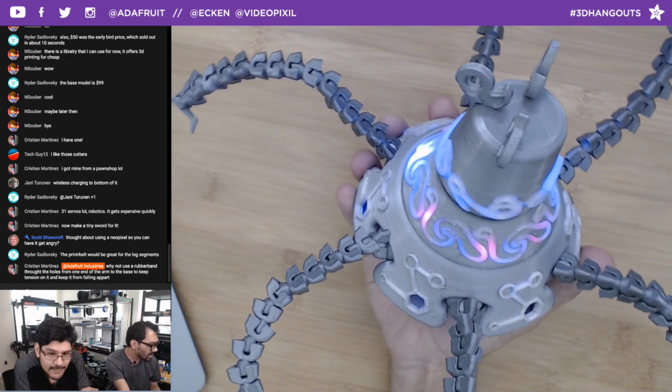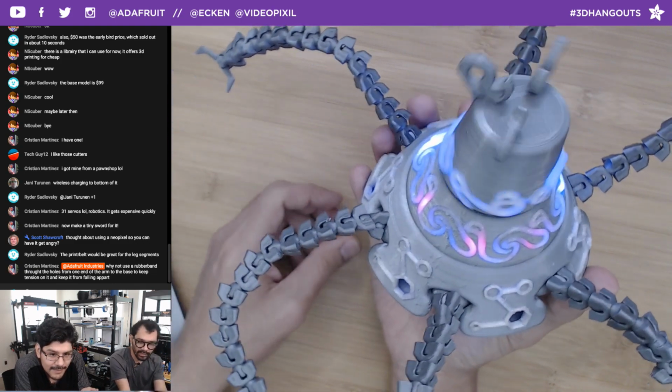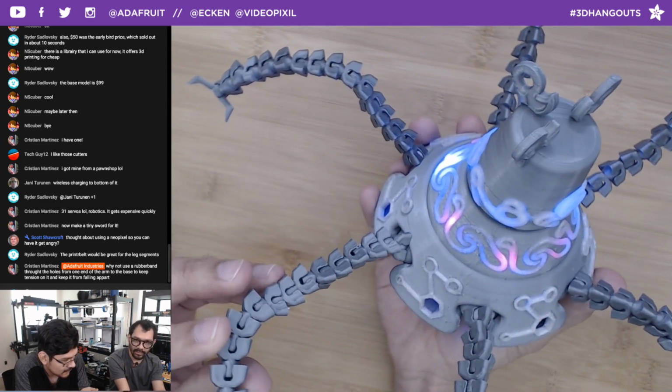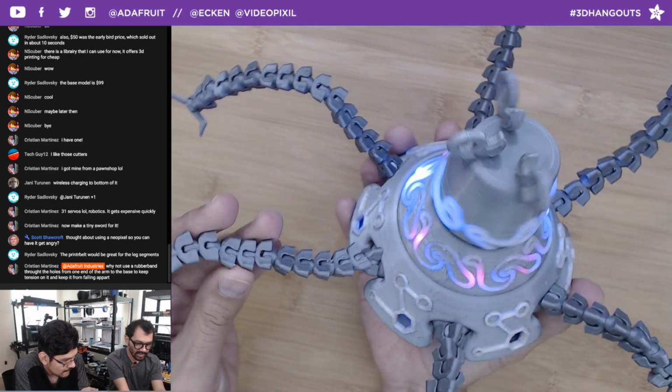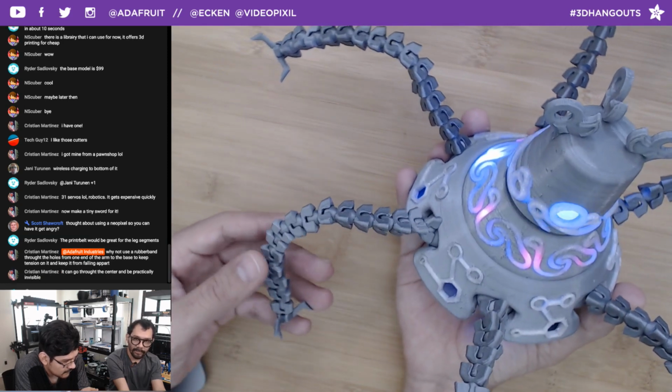Christian is saying, why not add rubber bands through the holes to keep the tension on the arms from falling apart? Yeah, I haven't tried that. That's a good idea. So an elastic band would work well too, I bet. Some people also suggested using some metal core so it can actually stand up on its own. That would be really cool, some metal core wire.